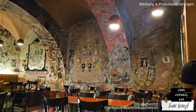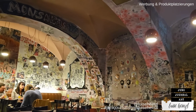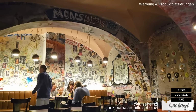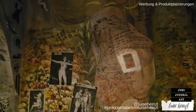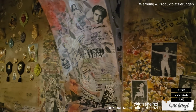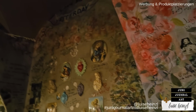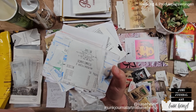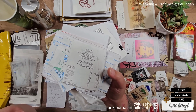And of course, you also have the information what you have eaten in a restaurant, what you have paid. I think that's a great memory as well. And perhaps you want to track what you have spent for your holiday in a journal as well. I usually don't do that. I have something like a rough overview of what the holiday has cost me. I don't track that in my journal because that would perhaps make some strange feelings when you look at it again.